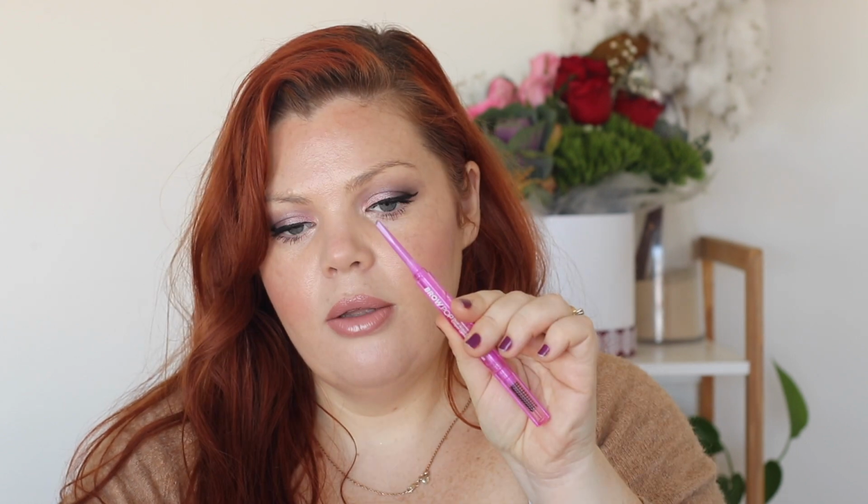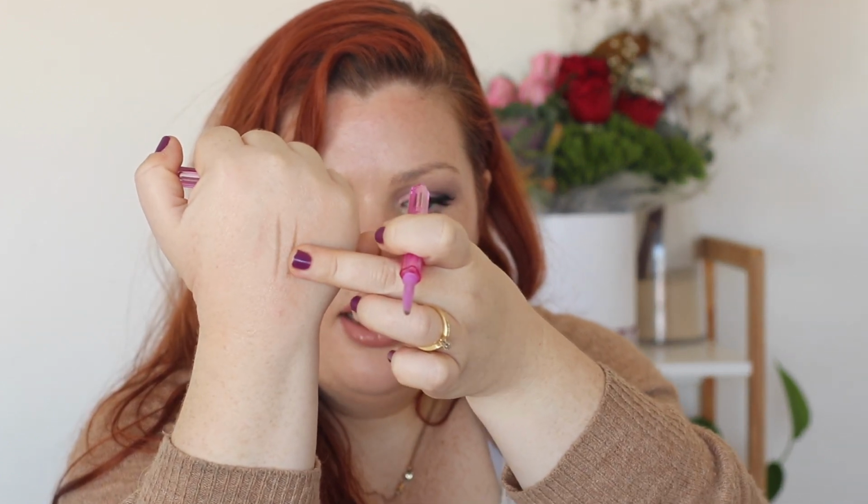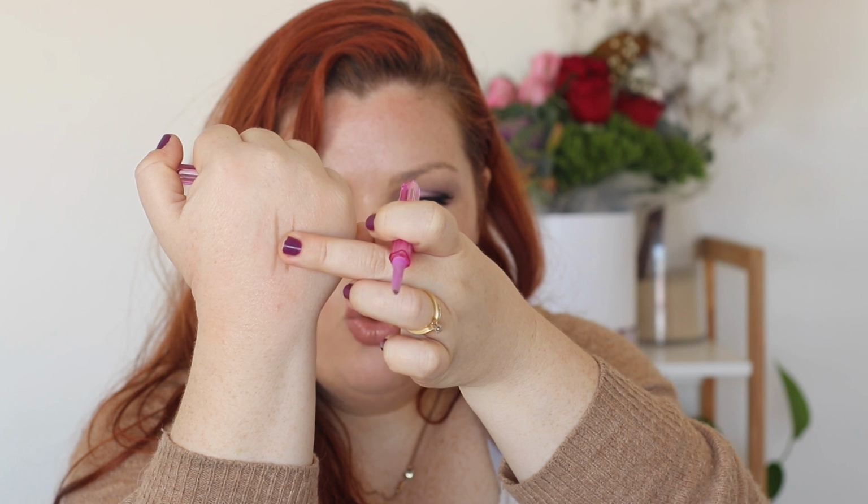And then I have 2 of the Brow Pops, which is a dual action defining pencil. I have the shade Soft Brown. I'll give you a swatch of the Soft Brown. And then I have Taupe. So here we have Soft Brown, and then next to it we have Taupe. So not a huge difference, just probably more of a difference of undertone.